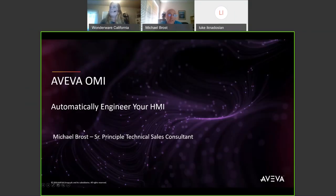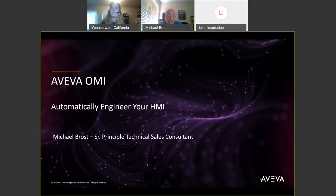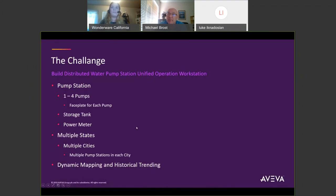All right, so today we're going to talk about how to take an application and automatically engineer the HMI to navigate through all the graphics tasks and symbols and base plates and so on that you wish to visualize in your HMI environment. So the challenge we have here is that we need to build a distributed water pump station and a unified operation workstation.